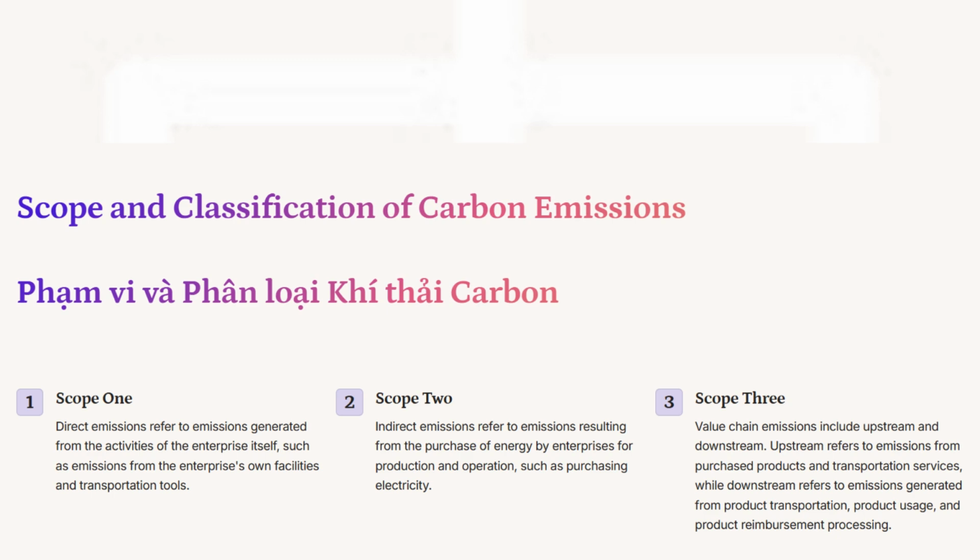Life Cycle Assessment, LCA, can help solve this challenge by providing a detailed analysis of emissions at every stage of a product's life cycle. By using LCA, businesses can track Scope 3 emissions more accurately and take action to reduce them. By understanding these three scopes, companies can take better action to reduce their carbon footprint, improve sustainability, and meet environmental regulations.